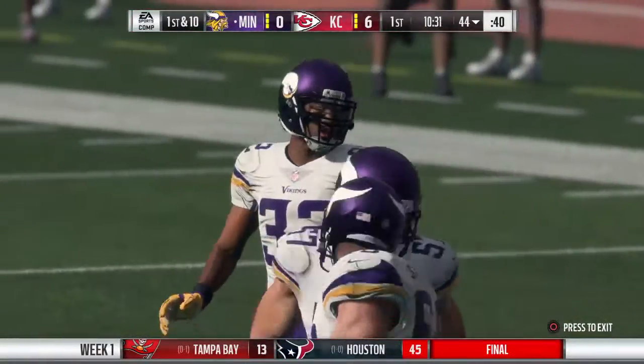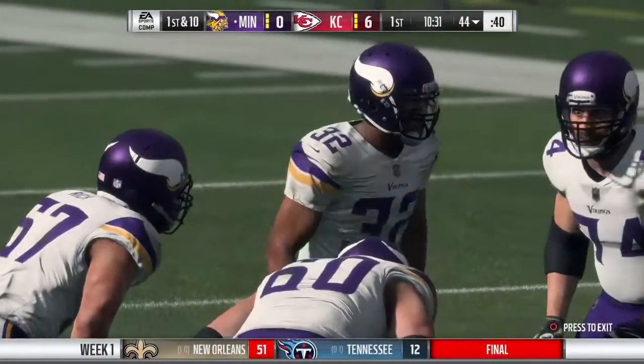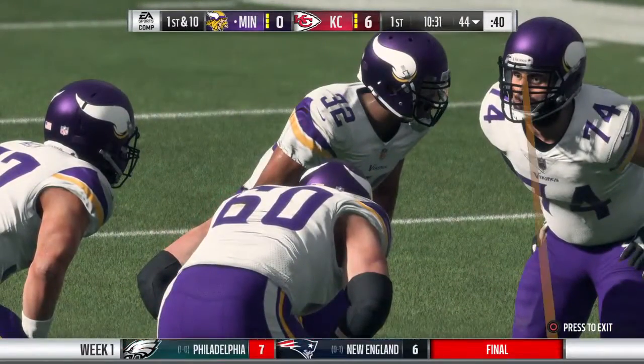And now out comes Minnesota. And a fumble last time. Ball security. Talk about it all the time in the National Football League. They've got to be better at it on this drive.